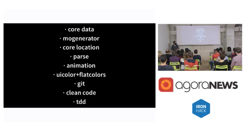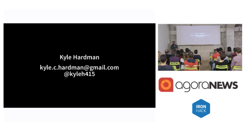And TDD, test-driven development. Especially in the beginning when I'm setting up my Core Data stack, making sure everything's running smoothly there. So that's a big one. And that's it. That's Hotbox. Do you have any questions for me?